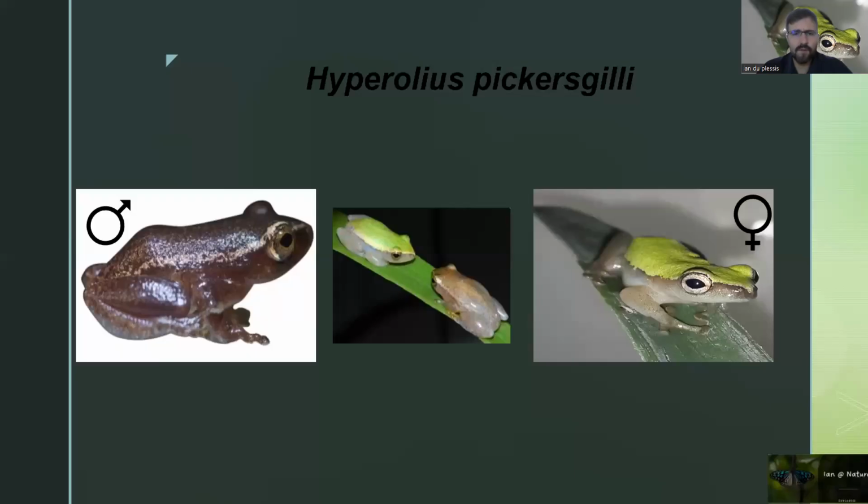It's a small little amphibian found along the east coast of South Africa, not growing more than 2.5 centimeters in total length, and that's the female. Males are much smaller. Now in this slide you can see that females are green in color and males are brown in color, with lateral lines running from the tip of the nose alongside the body to the back. But Pickergill's reed frog is only one of many reed frog species found within South Africa. So why is this one so important?